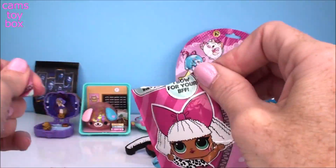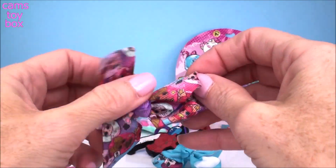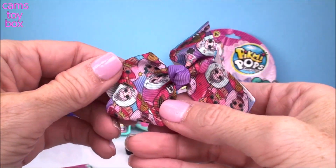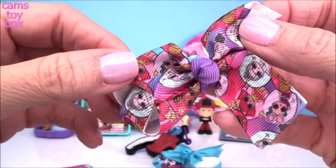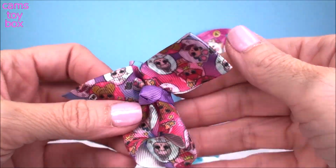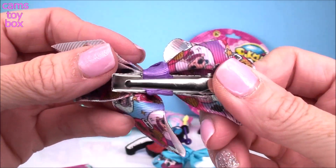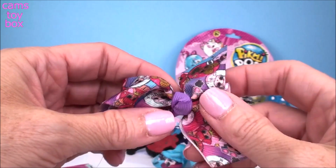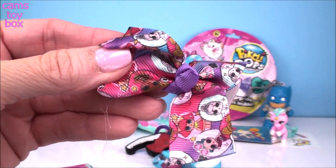Well, let's see which one you got. Oh, we got like a multi one. We got all different dolls on here. This is super cute. Look at them all. I see Queen Bee. I see Fancy. This is super cool. And each one comes with the little clip to clip it into your hair, and you can wear it and show everybody how much you love your LOL surprises.